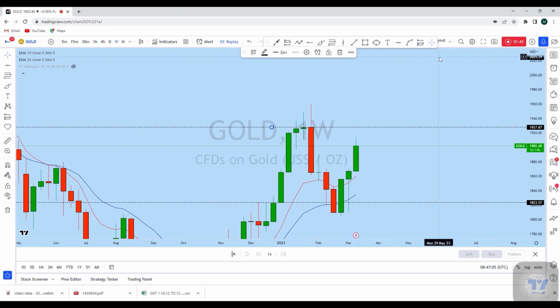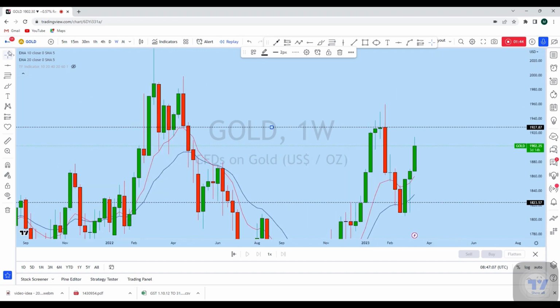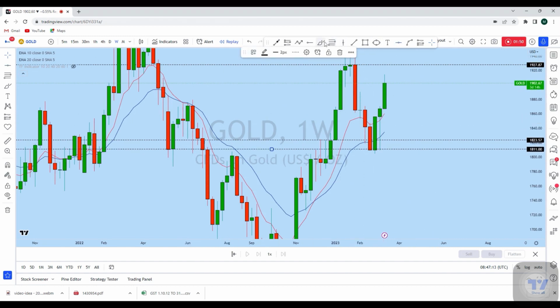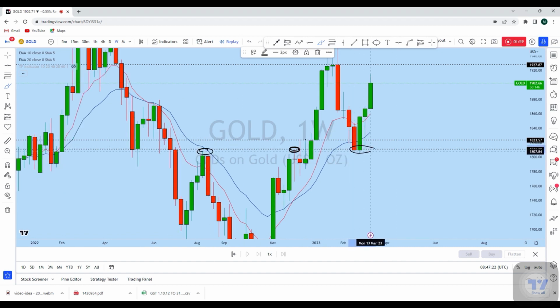Now looking at the weekly perspective, we see that gold is predictably bullish. Previous week there was strong bullish momentum from this weekly level of support. This doji acted here as resistance, and the same level acted here as support, and from that support we have seen back to back a strong bullish engulfer followed by a bullish pin bar candle, which has in fact given strong momentum at this level of support.